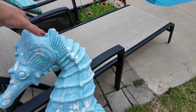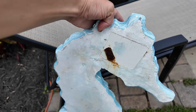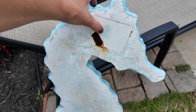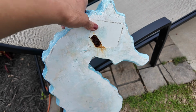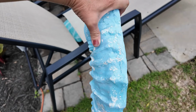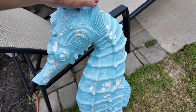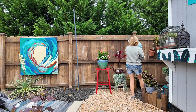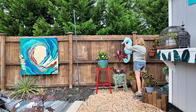I want to say 2.5 feet long. But his clip on the back had broken off. It rusted and broke off. So I didn't know about putting another plate on here. I was afraid that would just make him crumble. So temporarily at least, I'm just gonna have to hang him with some actual jute rope. Last year I had Mr. Gorgeous hanging over here, and I can tell that because of where his nail is.